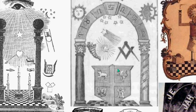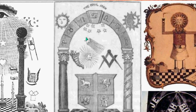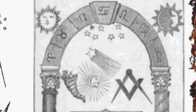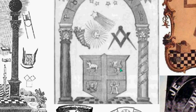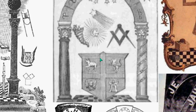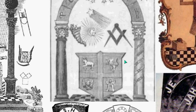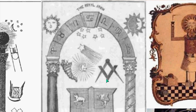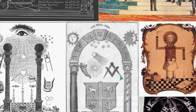Moving on, here is the Royal Arch of Freemasonry. This is York Rite, and you can see now the astrological signs around this. You see the beasts that you saw in Aleister Crowley's tarot card, which reference the Bible as well. They like to reference the Bible and make you believe that this is biblical, all biblical.